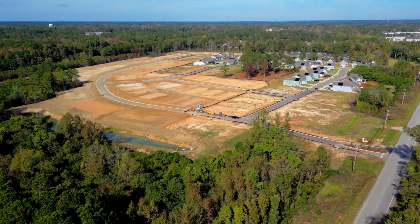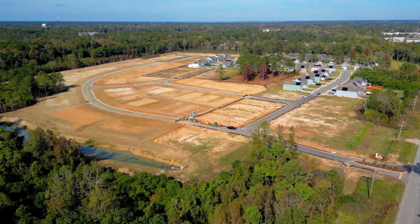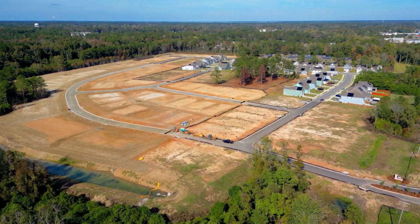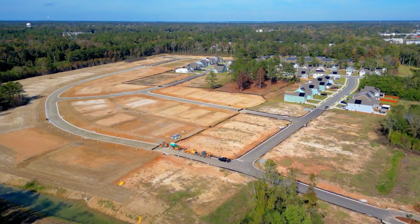Phase 3 will be starting soon. Phase 2 is finishing out with a little over 100 homes, with 9 single-family homes and 17 townhomes left to sell, fully spec'd out and ready to go. Now entering Phase 3, Abbey Walk is ready to welcome new homeowners.